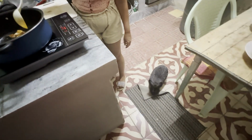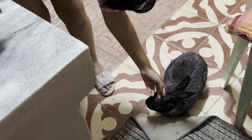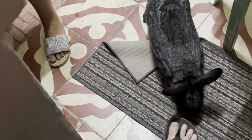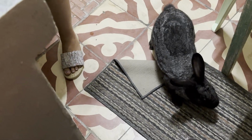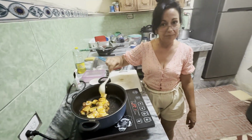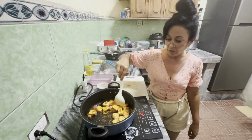Toby's coming. Toby's interested, look at him now. Toby's a little excited about tofu. Baby! This is my curious Toby. By the way, he is very sweet. You know, he accompanies us all the time to the beach. When we travel, he comes with us.